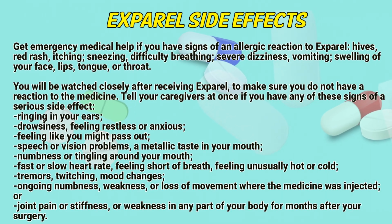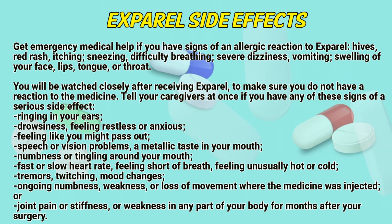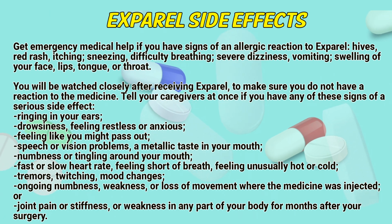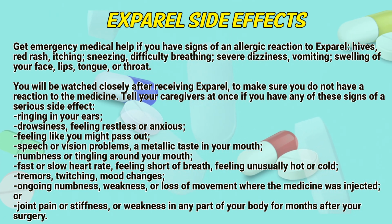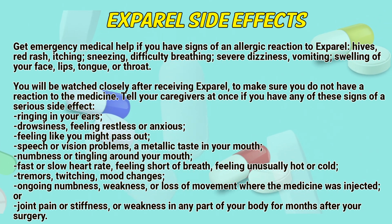Exparel side effects. Get emergency medical help if you have signs of an allergic reaction to Exparel: hives, red rash, itching, sneezing, difficulty breathing, severe dizziness, vomiting, swelling of your face, lips, tongue, or throat. You will be watched closely after receiving Exparel to make sure you do not have a reaction to the medicine.